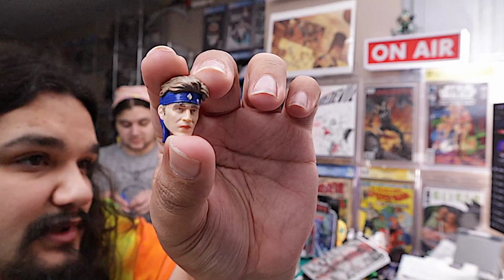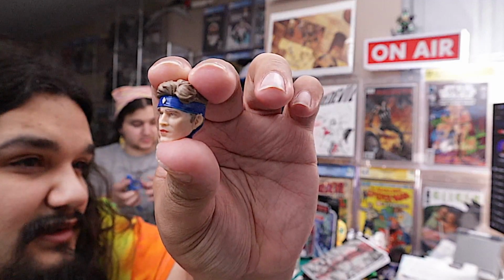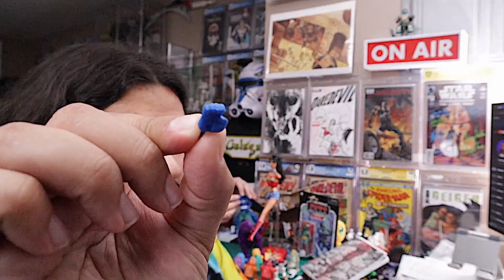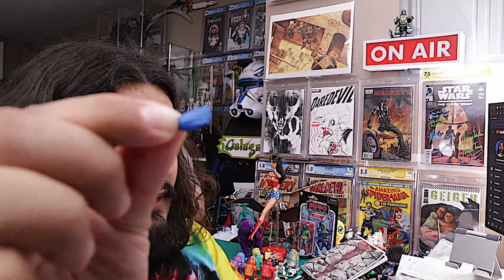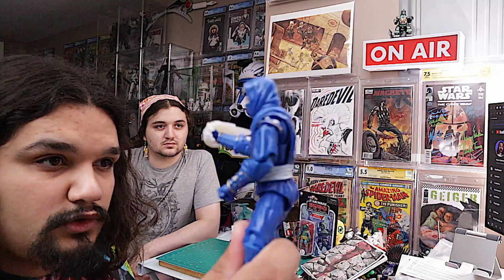Here's his head sculpt. Not the best, not the worst. He also comes with a chop hand and this really fun, what is this called? Monkey palm? Sure, I think so. That one's pretty cool. Could be a tiger paw. And this cool punch effect.